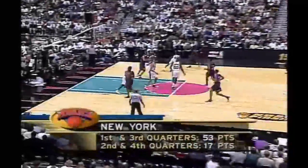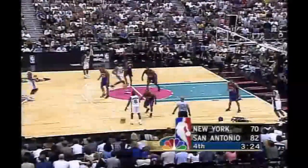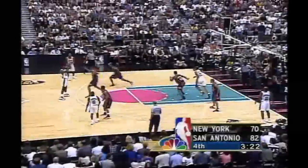Avery Johnson comes up empty. Johnson out, Camby in for the Knicks. Allen Houston trying to make something happen. And can't. The rebound to Robinson. Bailey's doing a good job. He's really keeping him out of the lane, bumping him and forcing him to take some tough shots. Looks like Allen's getting a little tired.